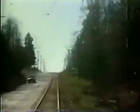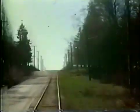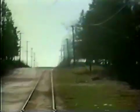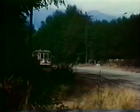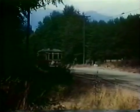We're now going up the hill towards 37th Avenue, and to the right now is the Van Dusen Gardens. And of course, at that time, the Shaughnessy Golf Course in place there. To the left is the high school, and here's a picture now of the car southbound coming up the hill towards 37th Avenue.